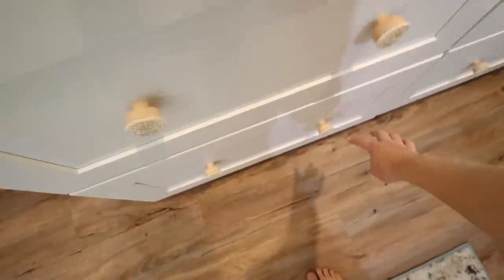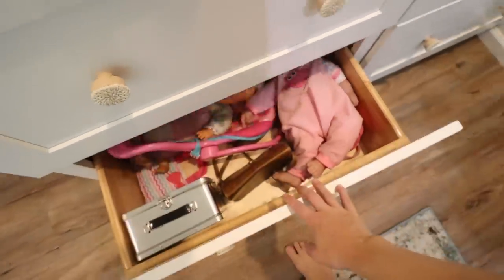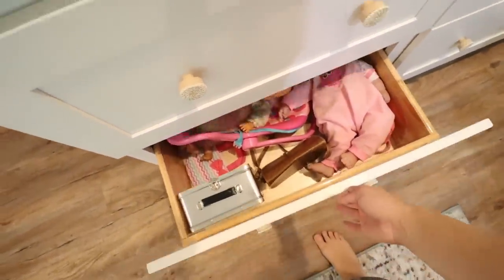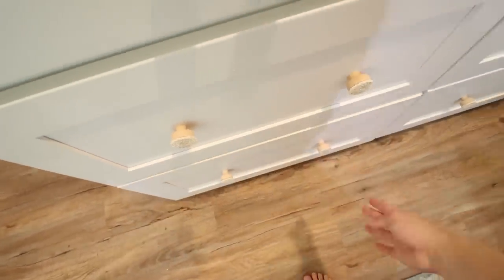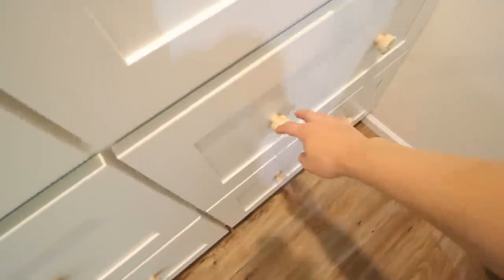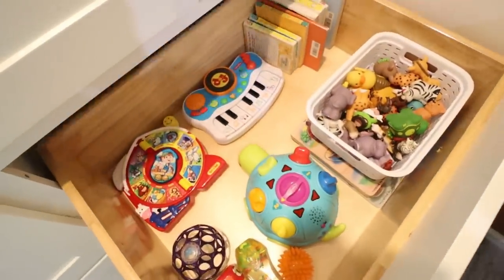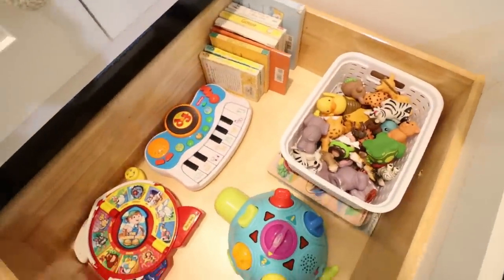And then I have a baby toy drawer for babies that would come, like if my friends come and they have babies that need toys, or also our baby eventually when they're old enough to play with toys. And then I have one more drawer that has PC games that just need to be consolidated into little bins and stuff like that. So it's working out really well so far.